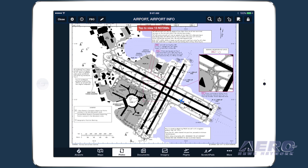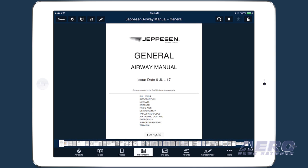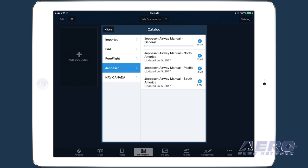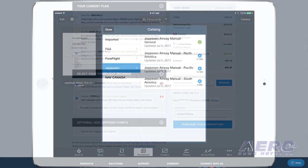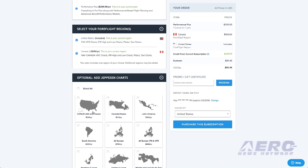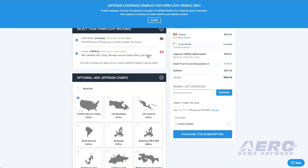Adding Jeppesen chart coverages also gives you access to the airway manuals for each coverage. You can find and download them in the Documents catalog, in the Jeppesen tab on the left. With a simple online purchase, it's easy to add Jeppesen's high-quality charts to the industry's leading electronic flight bag app.